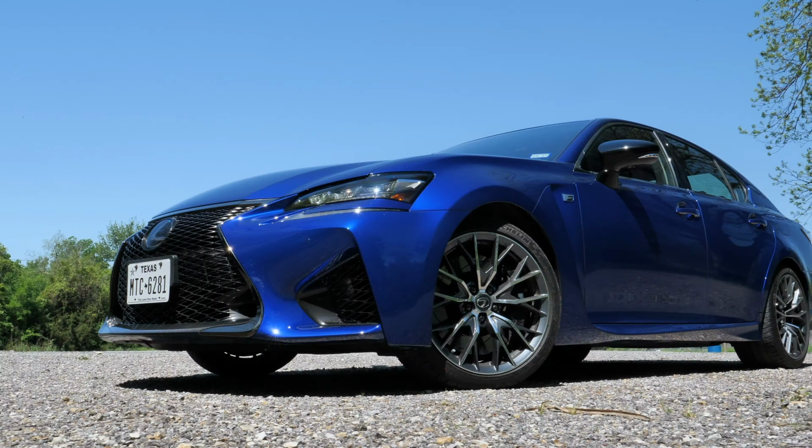And another nice feature that you don't always see, but on the luxury car, you get power folding mirrors, which are automatic dimming. They have memory settings. They reverse tilt, and they project a puddle lamp on the ground. The GS F gives us an adaptive variable suspension to give you the best of both worlds for comfort and performance. We'll talk about that in a little bit.